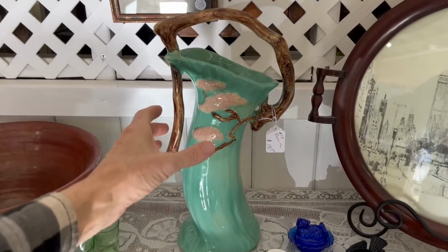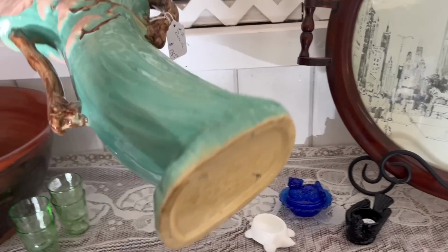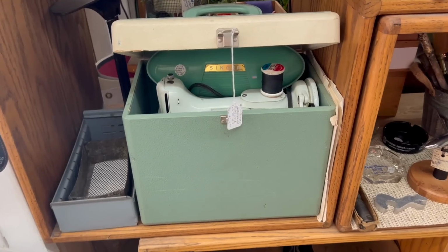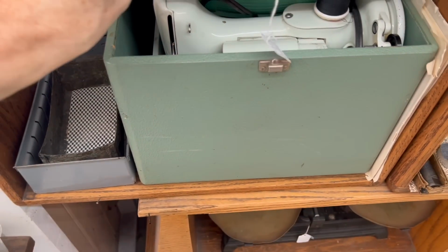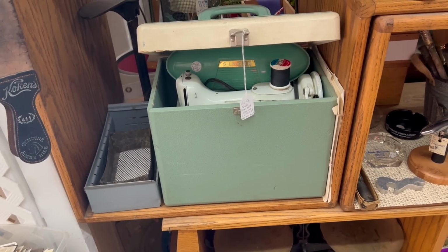Roseville's Mean Tree. This is a pattern you don't see too often from very late in their production, priced at $175 with the high gloss glaze. A Singer Featherweight 1960s model in white. You don't see the white as often, and they're more expensive. This one is priced at $6.25. Looks like it has everything.